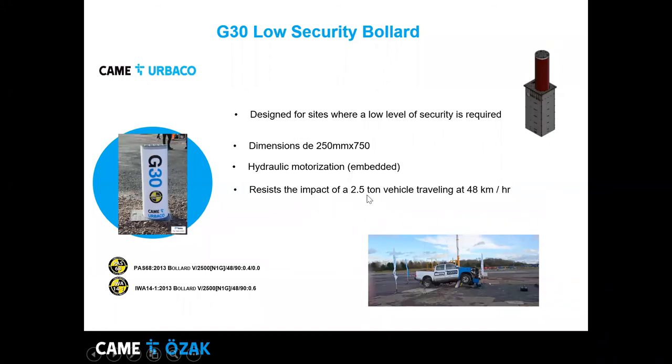You might be asking yourself, these values look about the same as the ones we had on the G6 and G6E. Well, yes, but this bollard is actually certified. You can take a look at how the bollard looks before it's put into the ground, and these are the poor vehicles that got damaged during the test. And here we have the certifications that are available upon request.